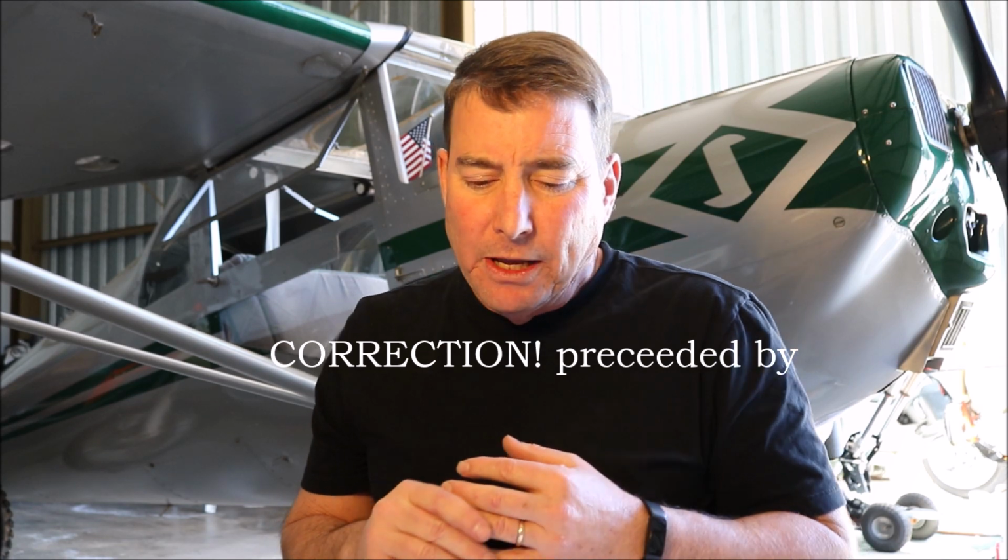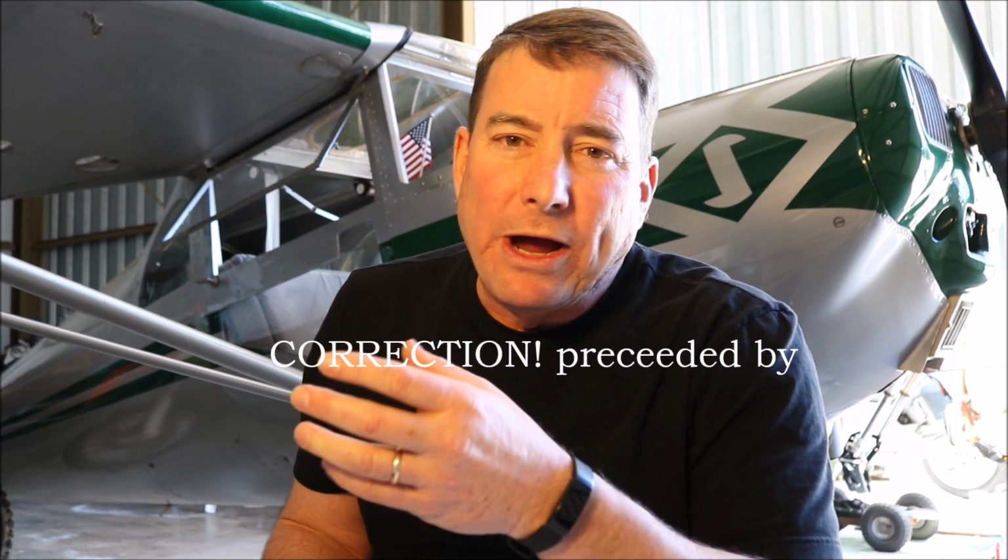An engine failure followed by a tire failure. And the issue is, what weight should we land with for this tire failure? What would be a safe landing weight?